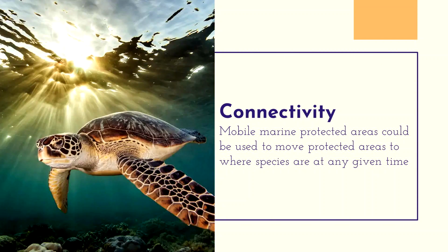We have talked about the importance of connectivity quite a bit in this course already, but we have mainly discussed it in terms of terrestrial ecosystems. But connectivity is just as important in marine ecosystems and marine conservation. Just as we saw with terrestrial species, many marine species undertake huge migrations, either seasonally or as part of their life histories. And these migrations can be quite long, with some species crossing entire oceans.